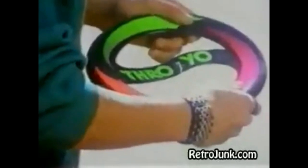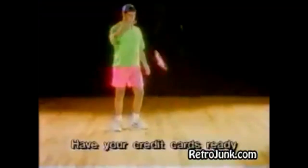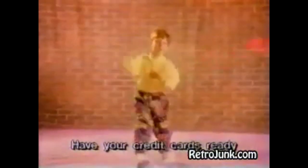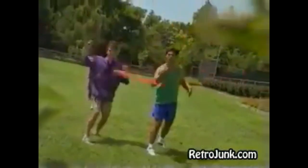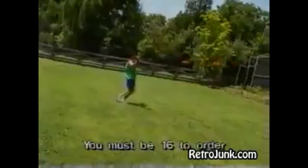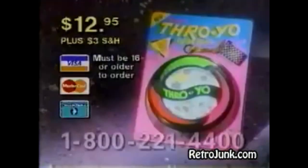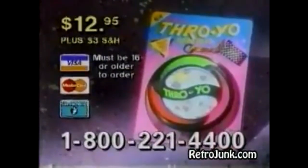If you're confused, you've been missing out. Get ready to order Throw-Yo, the most amazing flying disc ever thrown. Flies like a disc, returns like a yo-yo. Toss Throw-Yo like any other flying disc. When it reaches the end of the line, a slight tug brings Throw-Yo right back to you. Amaze your friends with trick throws and catches. Beat the Throw-Yo around the world record of 11 passes and a catch at the end. Have your credit cards ready and call 1-800-221-4400. You must be 16 to order.